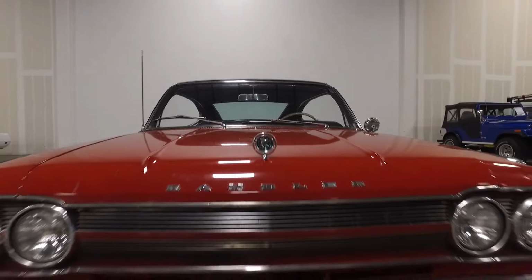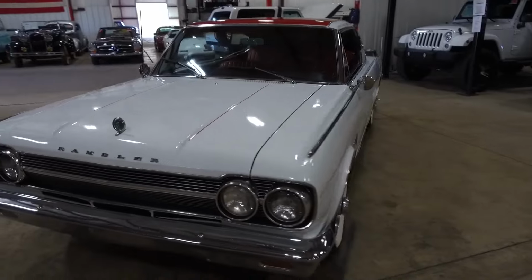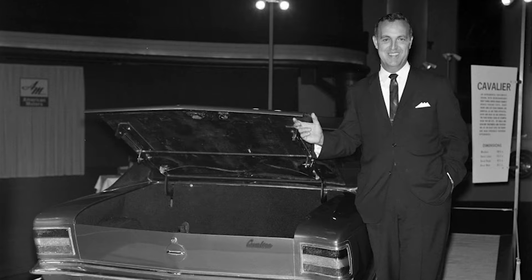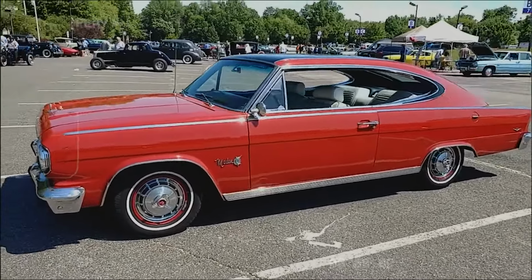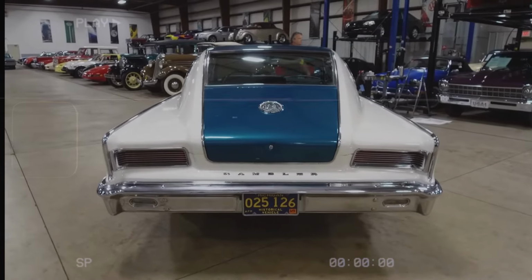The 1965 Rambler Marlin, made by AMC, or American Motors Corporation, was a unique fastback coupe that aimed to mix sporty looks with luxury. Designed by Dick Teague, the Marlin was built on the mid-size Rambler Classic platform and featured a special fastback roof that extended to the rear bumper.